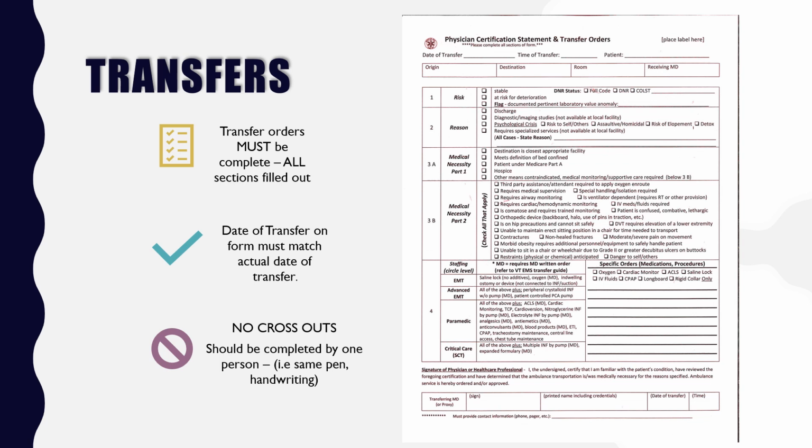Thompson House has specialized services that are not available at BMH. Long-term nursing care is not a service that BMH provides. They don't provide that level of environment. So a patient going to a nursing home is absolutely going for a level of care that is not provided by the sending facility.